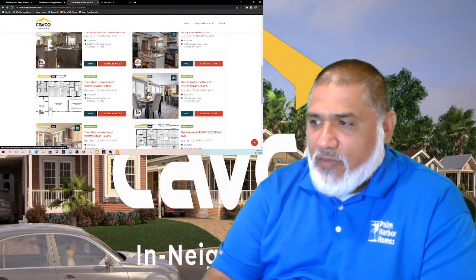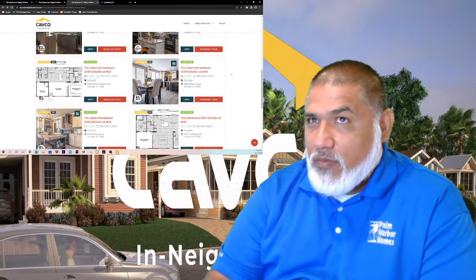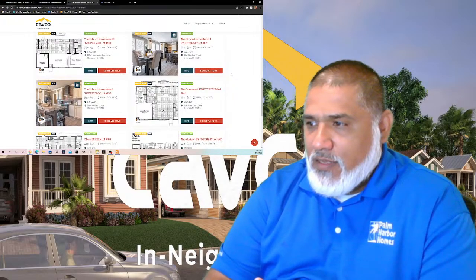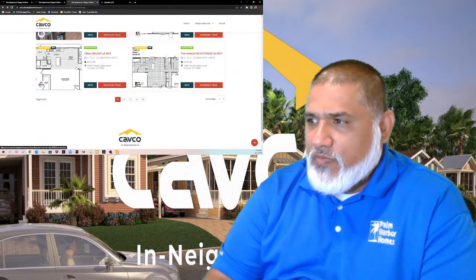Lot 28, we don't have lot 28 there yet. Lot 35, do I have one on 35? No, not on 35, not on 39, not on 44, 63. Okay, actually this one did move around, I believe.